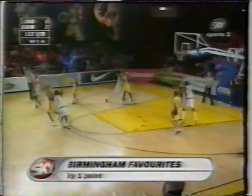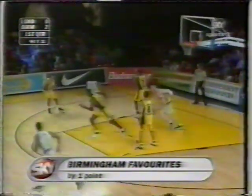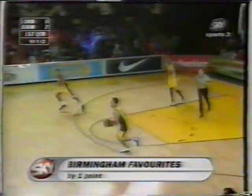This is what the bookies say. Birmingham favorites by 1. Nigel for no points. 1 point win is what the bookies say for the Birmingham Bullets. We'll see how that goes over the next 40 minutes or so. Neville Austin posting up. Ball is with Hamilton for no points. He's the guy that has to come today and give us a big basketball game on the offensive and on the defensive end. Dorsey kicks it back to Reggie Kirk.